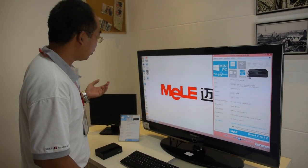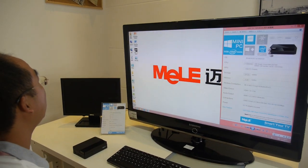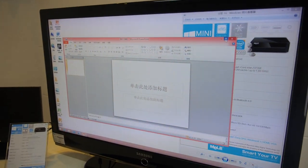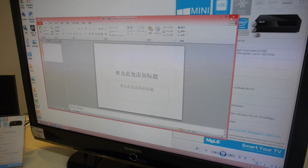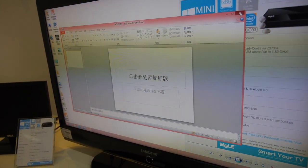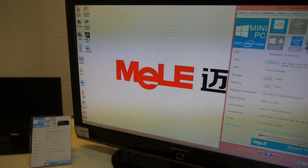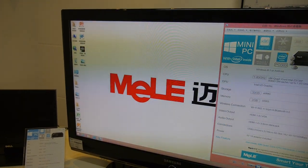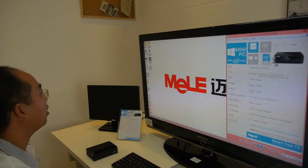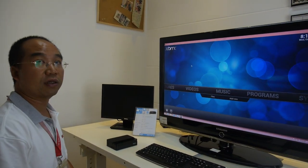Right. And this is a PC which can run Microsoft PowerPoint. But we don't include the Microsoft Office license. People need to buy that from Microsoft. We can also run Word and other applications. How is media playback? We have very good media support capabilities.